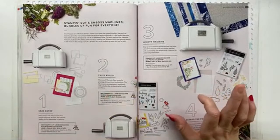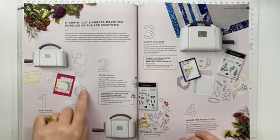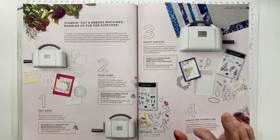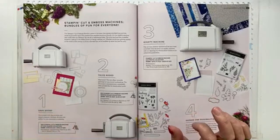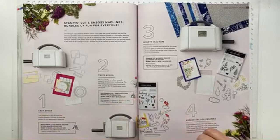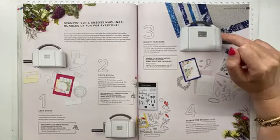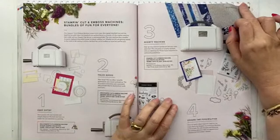Now we have something a bit new with the Stampin' Cut and Emboss machine, and these are some bundles. So the first bundle comes with the stylish shape dies and a mini machine. Because it's great getting a new machine, but which dies or accessories with it do you choose? So you could go very simple, get the mini, get the dies and work with what you've got. If you want a little bit more and you want a coordinating set, you can get the mini and the Sending Smiles bundle. If you want to have a whole suite and the machine, you can get the Sun Prince collection, and you can get the large Stampin' Cut and Emboss machine and have it all. So yes, just some fun bundles.